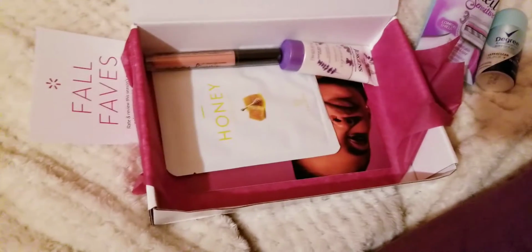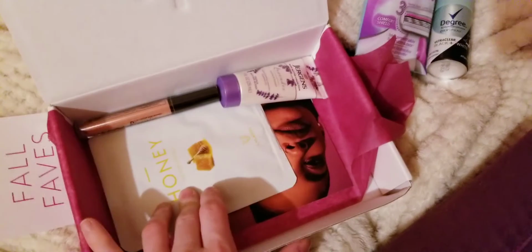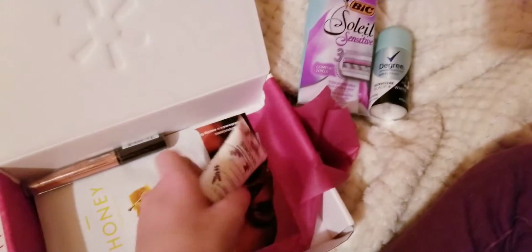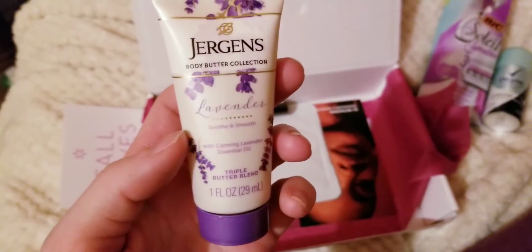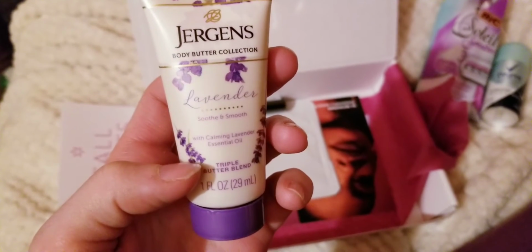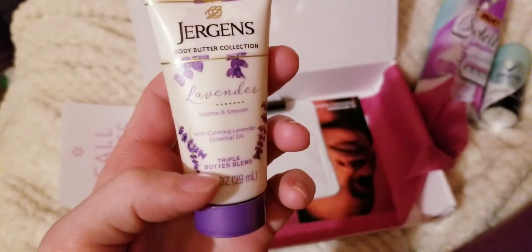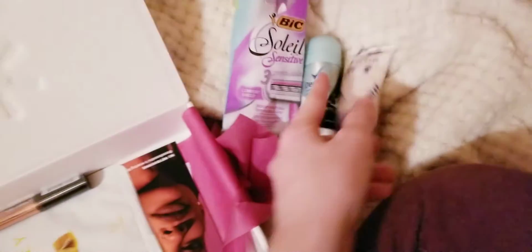Now, if you guys are unfamiliar, Walmart is pretty much these general brands and some of the high brands sometimes. Jergens, for example, is kind of expensive if you're buying full. This is the lavender body butter, a calming lavender essential oil, and it's got the triple butter blend lotion. So we'll give that a try. I'm not a fan of lavender.